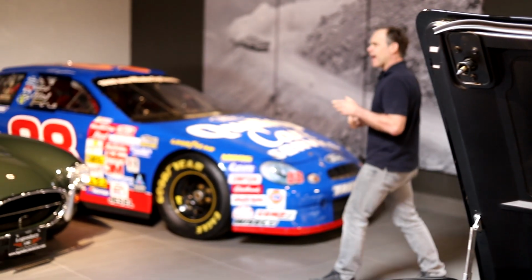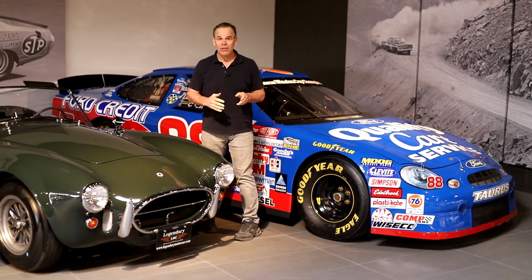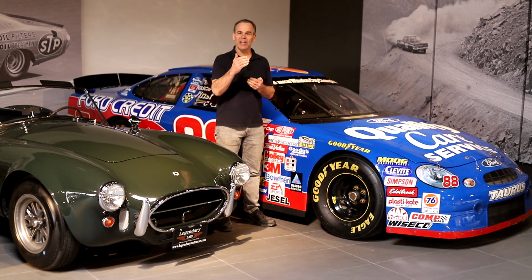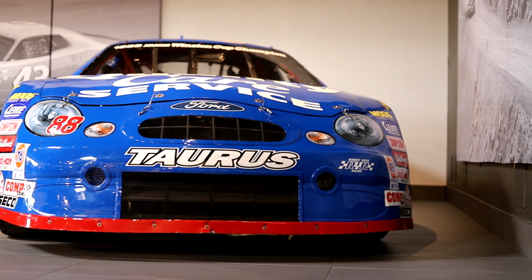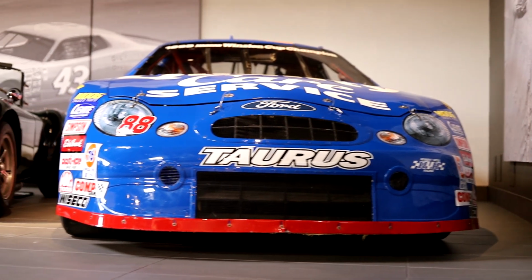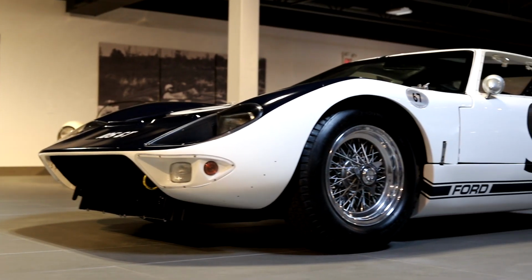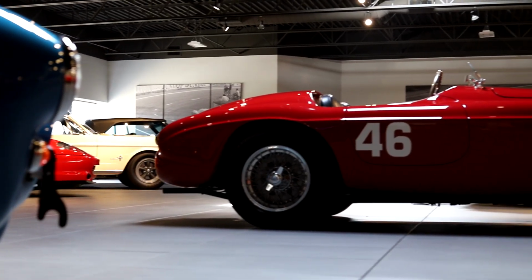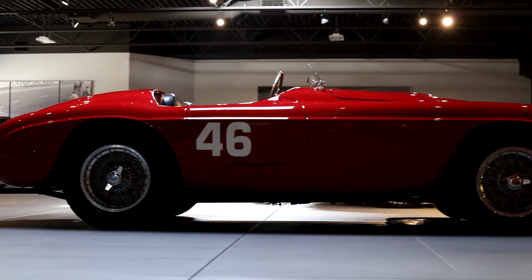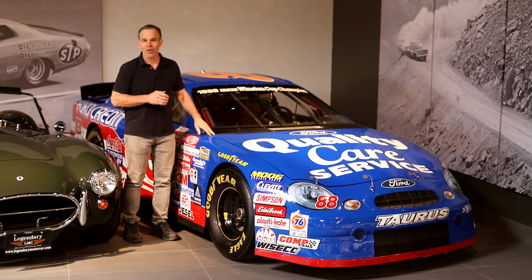So if you were to ask me what is an up-and-coming race car that has lots of upside potential, that's a ton of fun to drive, that has great history, and you could vintage race it today and be safe, let's face it, the GT40 today at 200 miles an hour, not the safest car. 212 Barchetta, again, not the safest car. This car here, you can hit the wall at 200 miles an hour and walk away.